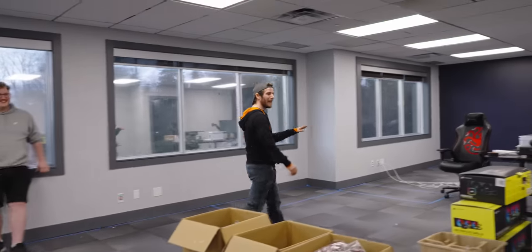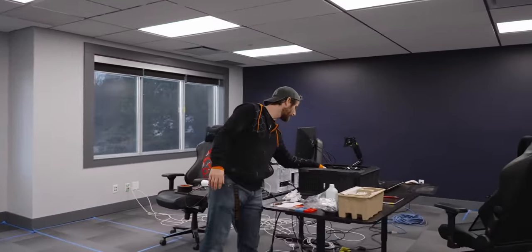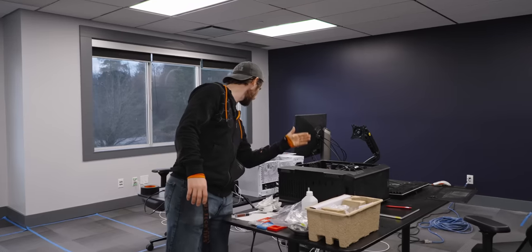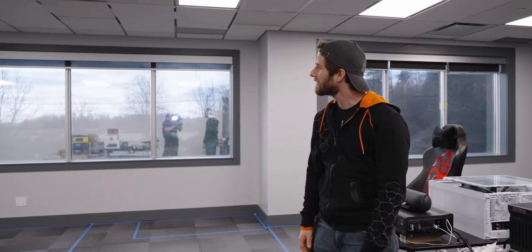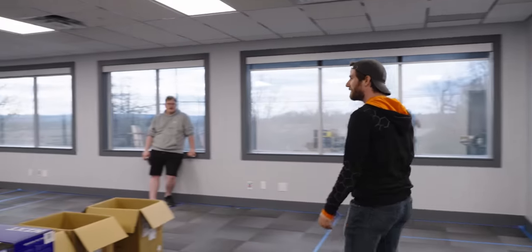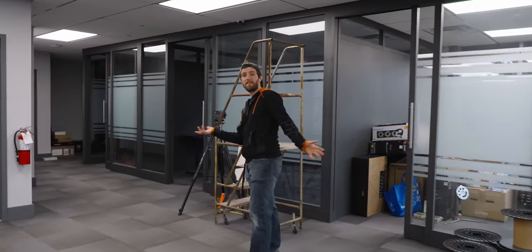All that's up here right now is some leftover stuff that Labs hasn't moved down into their workspace yet. Just casual RTX 3090s and 4090s sitting around. The amount of gear in this place, it's like gear heaven. This is gonna be my office, couple call rooms, Luke's office, and that's it.